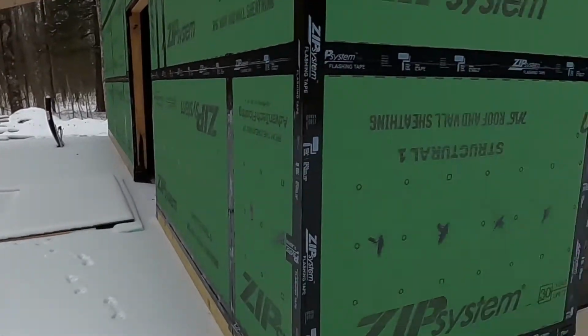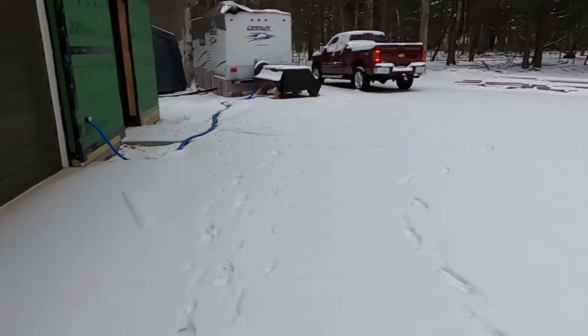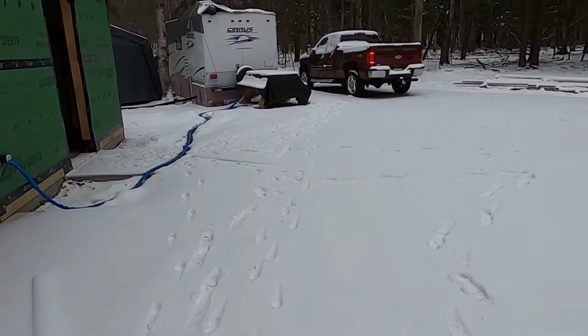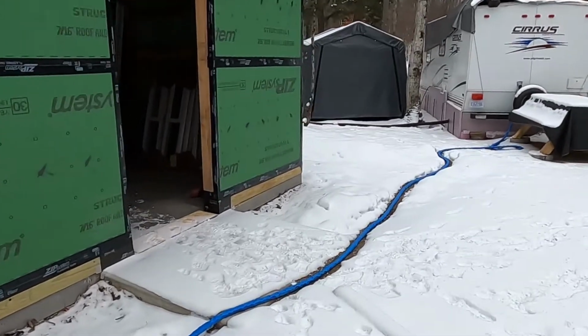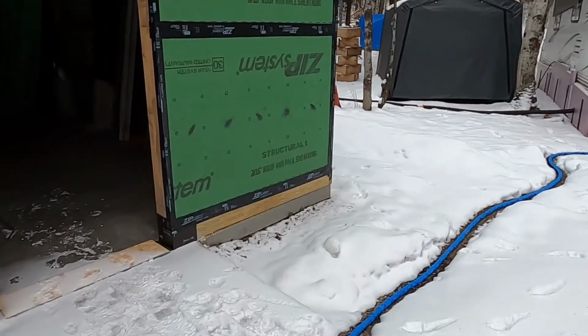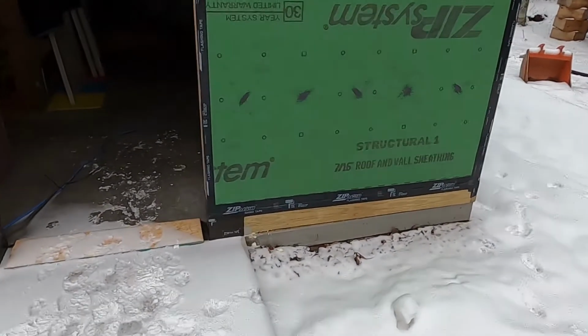So today I'm gonna start off by tidying up. We'll do some shoveling, definitely clean up these door sills. The doors will be installed tomorrow. I'll take the time to clean these off. Hopefully any leftover snow will evaporate before he's here.